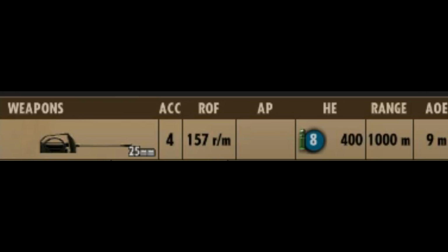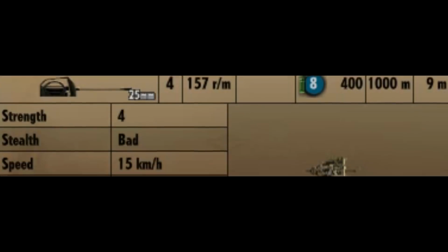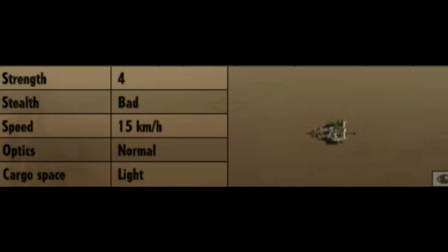It has that important 1 km range, giving that extra touch to be able to shoot down enemy aircraft, and really having 1 km range is a pretty important aspect on anti-aircraft guns. Pop it down to miscellaneous stats, no armor because it is just a lowly anti-aircraft gun. 4 strength, bad stealth at speed of 15 km an hour, normal optics, and light cargo space.